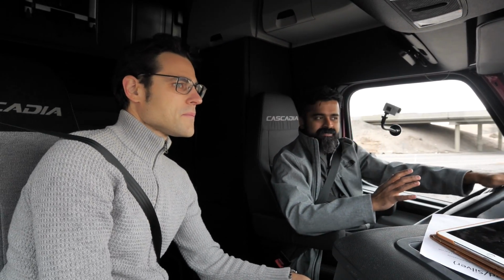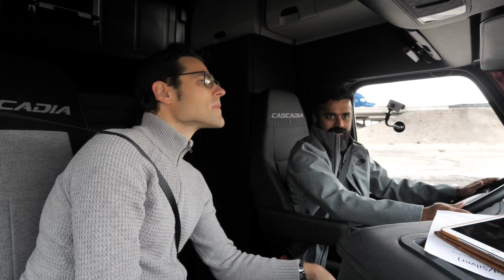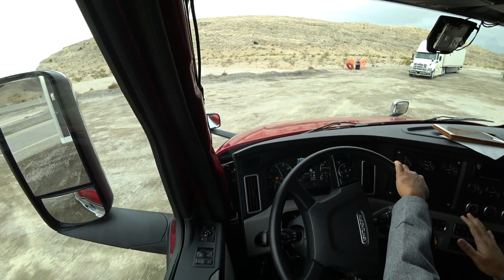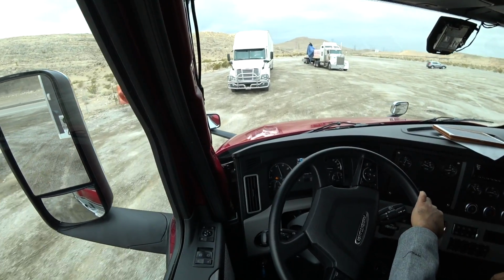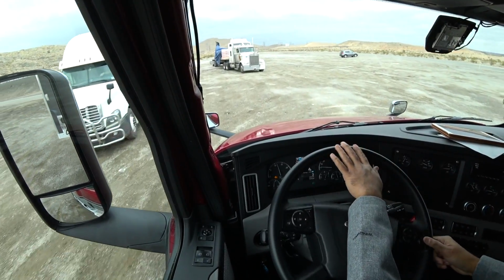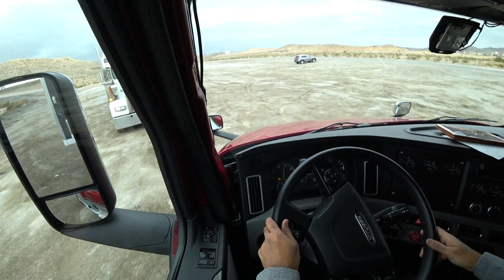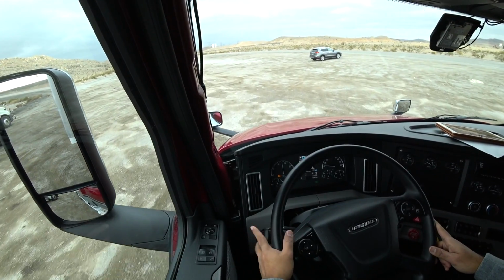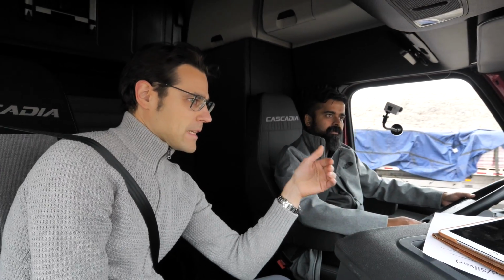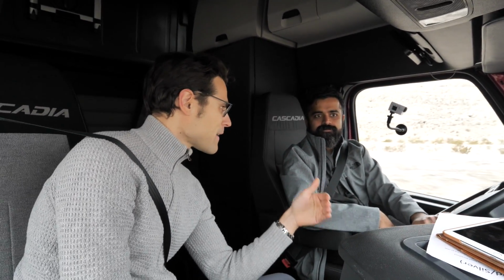So whenever the stop is less than 2 seconds, we relaunch and move forward. If the stop is longer than 2 seconds, we don't know what happened around the truck. For example, someone might want to cut in, or a bicyclist or a motorcyclist might have come in front of us. So at that point, we want to make sure that the driver is responsible for relaunching the vehicle. And then it also reduces the speed until 0. That's also new with the Cascadia 5.0 now.